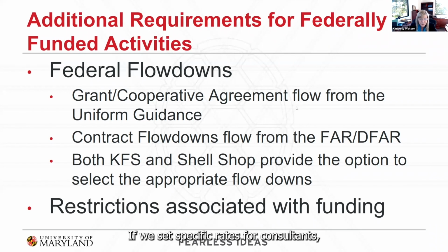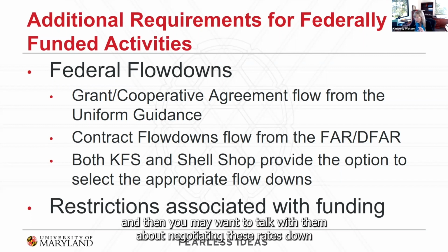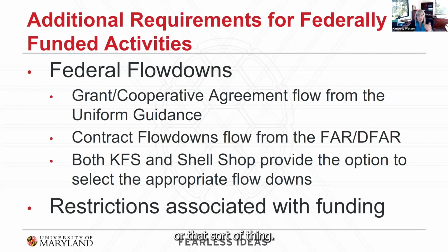If we set specific rates for consultants, is it necessary to obtain a quote from them? One of the things I would be careful about is setting specific rates for consultants. What I would engage in is asking them for their rates, having them provide a quotation with their rates, and then you may want to talk with them about negotiating these rates down or that sort of thing.